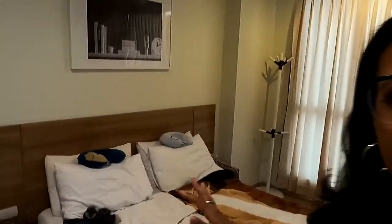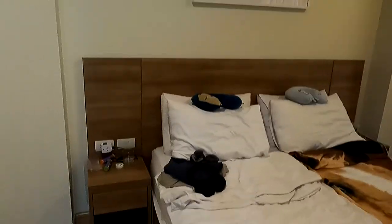So last space for us to look at is the bedroom. And this is a really good space. It's a really nice big size bedroom. Gives you quite a bit of space. It's a nice bed. This particular bed is a little bit firm, which is nice because you don't want it too soft and then you just kind of droop into the bed. So let's take a quick peek in here.